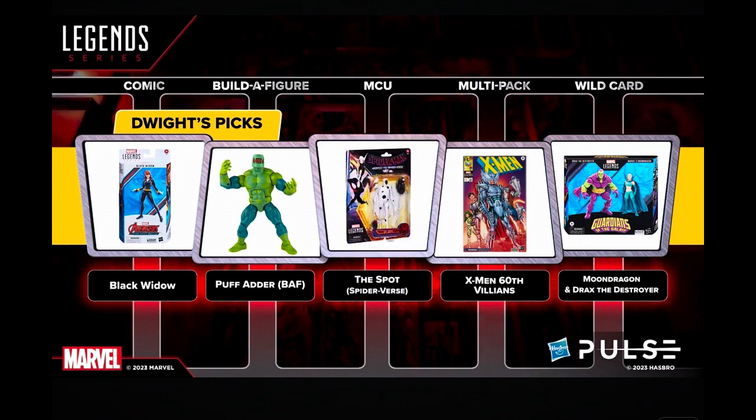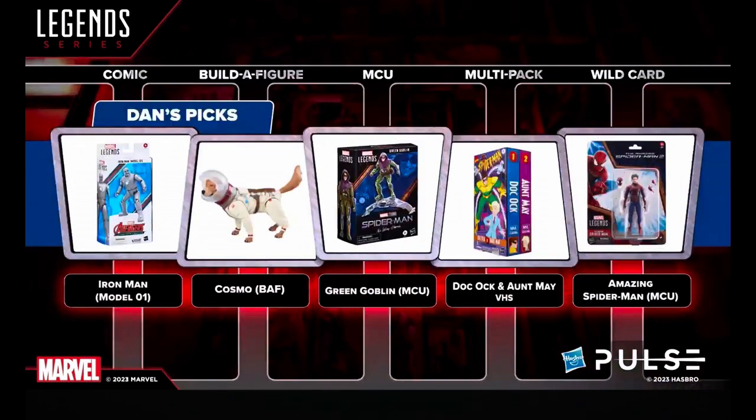And then Dan's pick, so he's got the Mark 1 Iron Man from Avengers Beyond Earth's Mightiest. That's a really good figure as well. Cosmos' builder figure, yeah. The Green Goblin MCU with the glider, that's a solid pick as well. And then he's got the Doc Ock and Aunt May 2-pack. He's a big animation fan, as we know. And then his MCU Amazing Spider-Man, that's the Andrew Garfield figure. That is his wild card, and that is a solid pick as well.